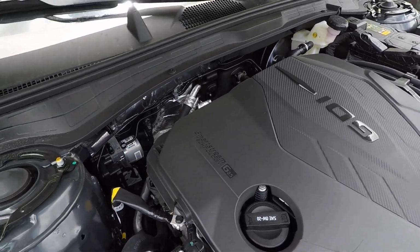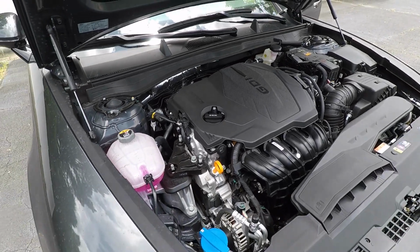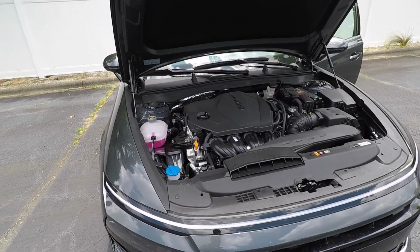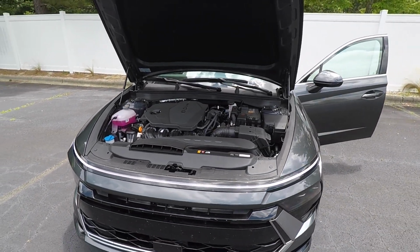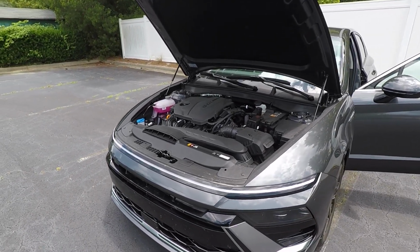You can then bump up to the 2.5 liter turbo 4 with an impressive 290 horsepower and 311 pound-feet of torque and a dual clutch transmission. You can't get close to these numbers in the new Accord or Camry. This still has good fuel economy. It gets 23 city, 32 highway, and 27 combined.